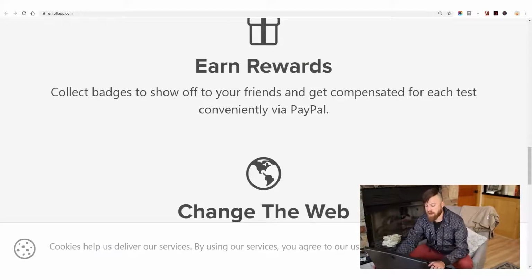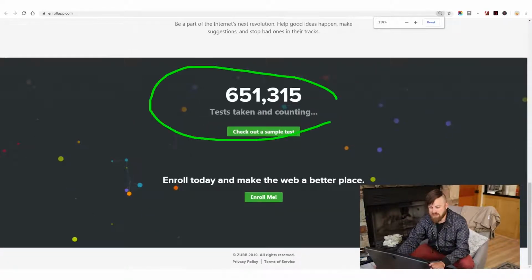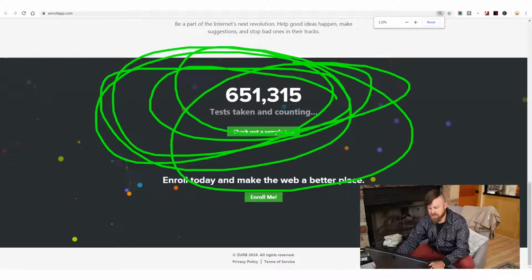So, you get PayPal money, you're helping the internet, and they've paid out about 600,000 tests. So if we figure that their tests are also $10 a test, that's like $6 million that's been paid out to people like you for taking tests. So you could make a full-time income off of this.